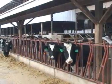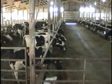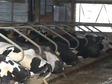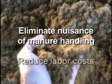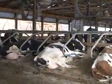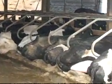It's no secret, dairy farms produce a constant stream of manure that costs a lot to handle. Now, there's a way to turn your cow's natural waste into clean, dry bedding, eliminate the nuisance of manure handling, and reduce labor costs on your farm. Use of this bedding can increase cow comfort, and increased comfort may increase milk production by well over 5%. That leads to an improved bottom line.